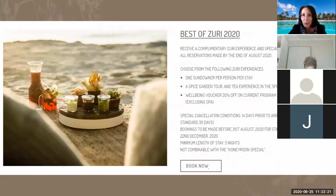So Best of Zuri, that's what I mentioned, the special at the moment. We also do have special cancellation policies and conditions that have recently been adjusted and are available on the Zuri Zanzibar website as well. And that will obviously also apply if you make your bookings through a tour operator such as Thompson's Holidays. So it's really just to take away that uncertainty of clients if they, for whatever reason, have to change their travel dates because of borders closing again, then we can cater for that and can also postpone or give them a travel voucher.